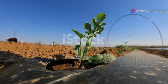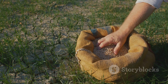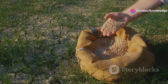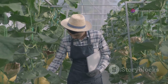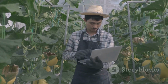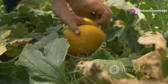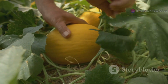Farmers must ensure that the seeds are planted at the right depth and spacing to give each plant enough room to grow. The soil must be rich in nutrients and the conditions must be just right for germination. Farmers keep a watchful eye on their fields, ensuring the young watermelon plants have everything they need to flourish. This involves regular monitoring of soil moisture levels, checking for signs of nutrient deficiencies, and making sure the plants are getting enough sunlight. Each plant is like a child that needs constant attention and care.